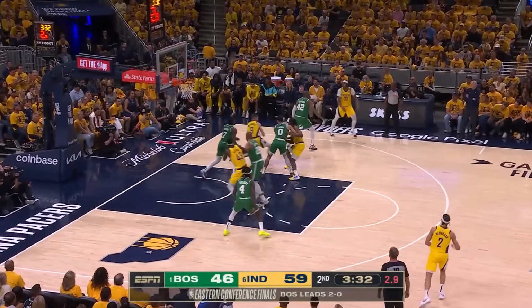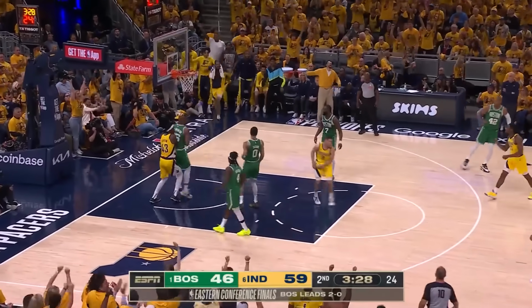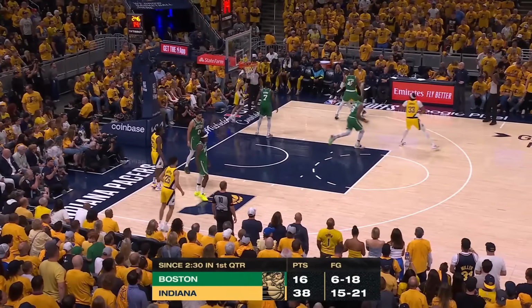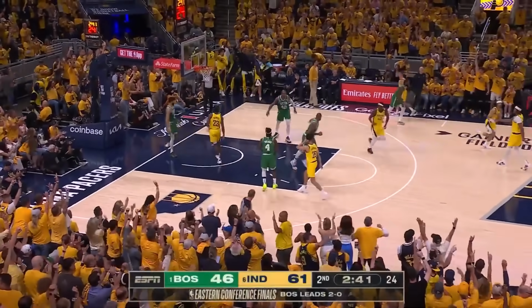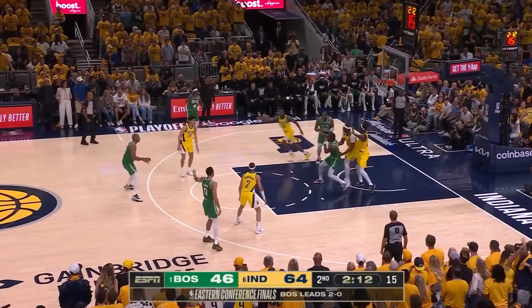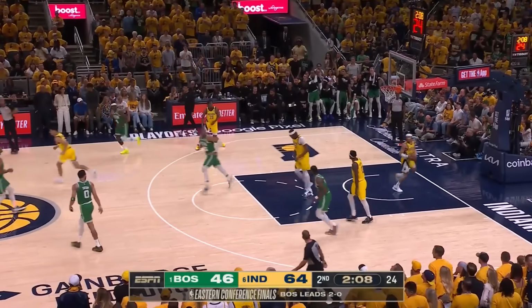McConnell, a drive. Sneaks around. Nice fake. Puts it up. Puts it in. One side of the baseline to the other, probing, looking for an advantage. Nembhard for three. Play to Brown. Awesome, a spin move from Brown. Holiday lines it up and knocks down the three.